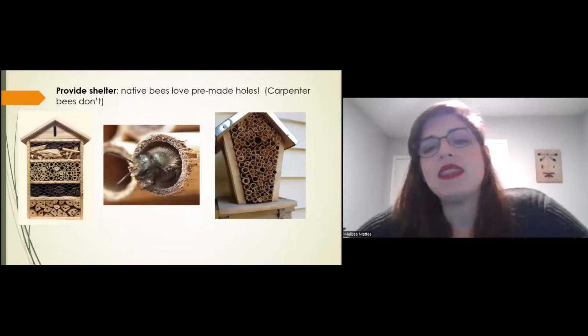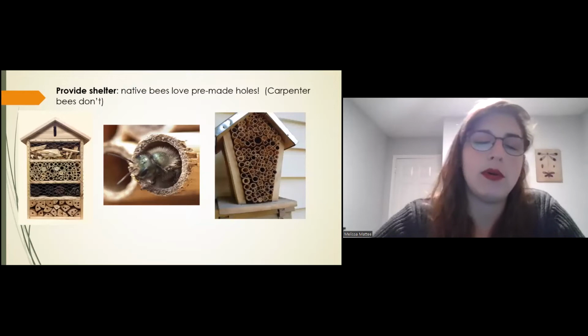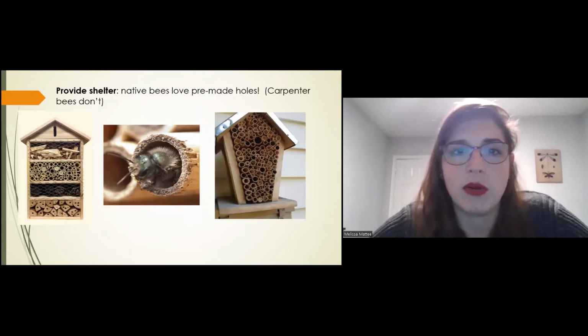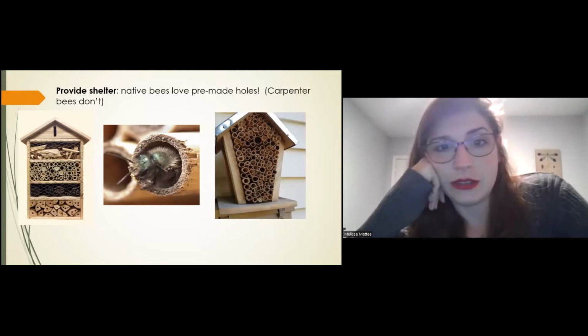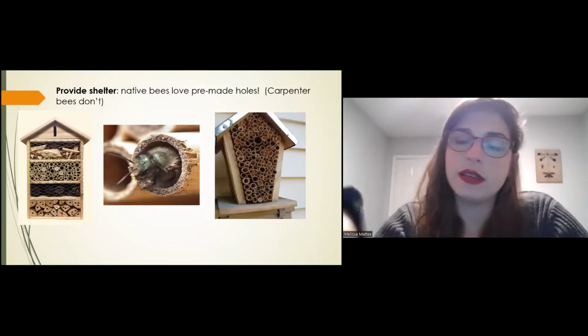And then finally, one way that I always recommend people help out our native bees, because so many of them like to live in pre-made holes, is provide shelter. This is another fun activity that you can do with kids or just yourself. I love making native bee houses. So you can take pre-made reeds, as you can see on the right where it looks like a little birdhouse.